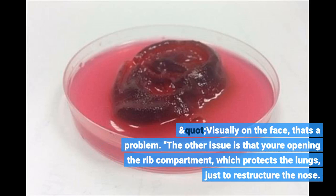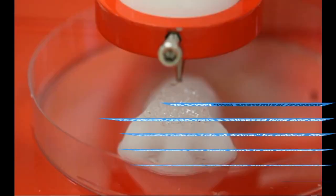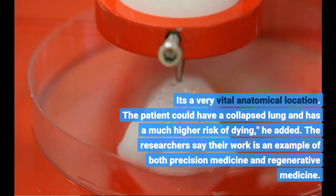The other issue is that you're opening the rib compartment, which protects the lungs, just to restructure the nose. It's a very vital anatomical location. The patient could have a collapsed lung and has a much higher risk of dying, he added. The researchers say their work is an example of both precision medicine and regenerative medicine.